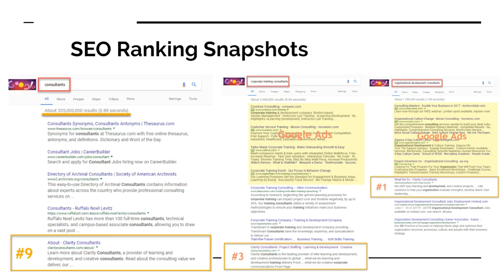Before I close out the case study, here are some ranking snapshots for that very same client. Right now they're ranking number 9 for the word consultants. Previously, before we provided our SEO program to them, they didn't rank anywhere for consultants, or at least not in the top 500 of Google search results. So now, in a 100-day period, they're number 9 for the word consultants.